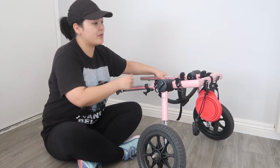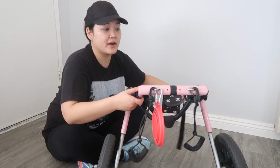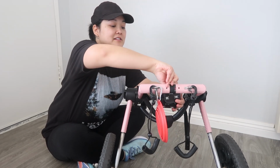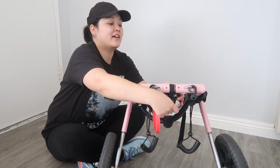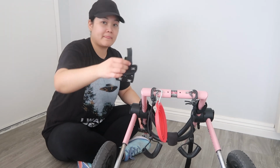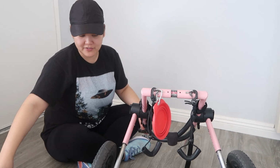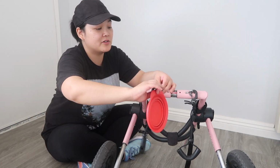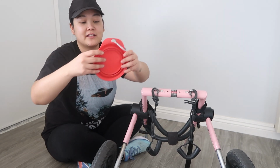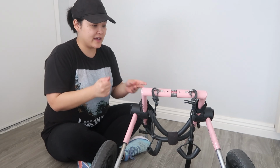And then also this back part, hold on, let me take this off. This is a little add-on. This is a little poopy bag holder I got from my mom. Oops. So that holds little poop bags for Zoey. And then this is a little portable water bowl that I take for Zoey as well. So those were just little add-ons.